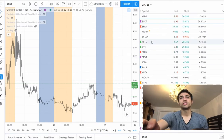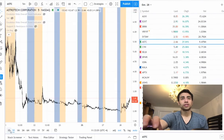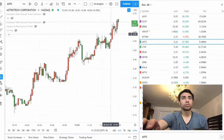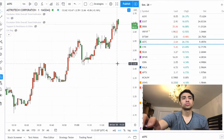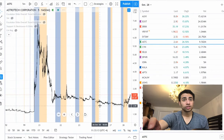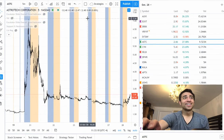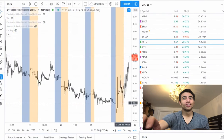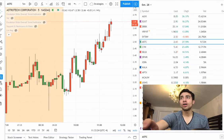Man, ASTC is just continuing to go higher and higher. I wish I had jumped in this trade. It broke resistance. Wow. Damn. ASTC is low. It went up to $7 before. Oh my god. Guys, ASTC is low.